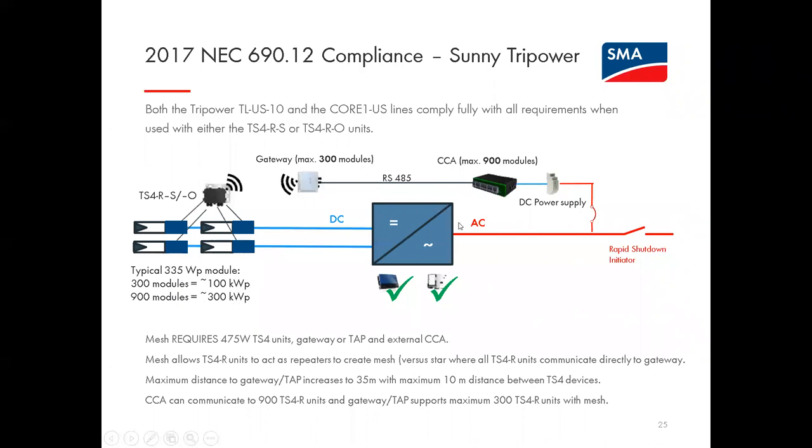To achieve compliance with the 2017 code requirements, as long as whatever device is designated as the rapid shutdown initiator removes AC power from the inverters and from the CCA, the system will go down into rapid shutdown and will meet all of the requirements of code, including the inside-the-array requirements. So all of the requirements of 2017 690.12 can be met with a configuration like this. This would work with any of our Tripower TLUSs and any of our Core 1s.